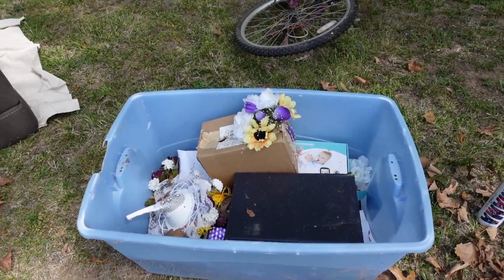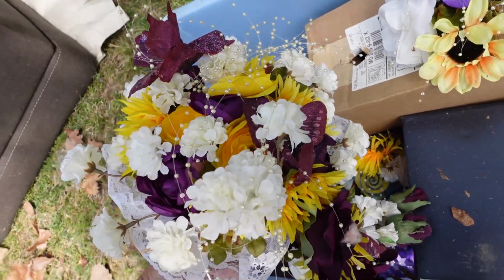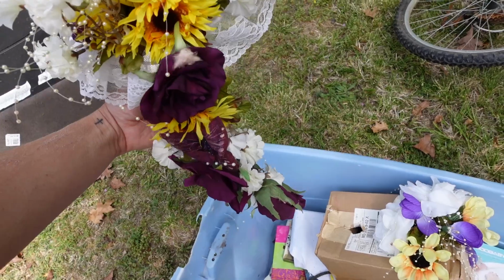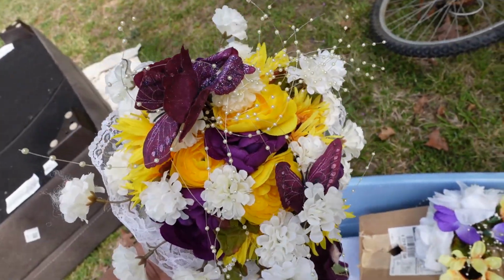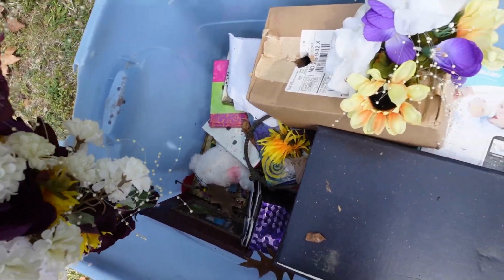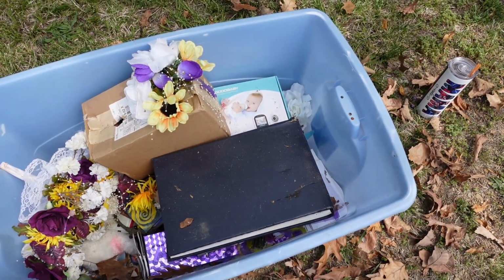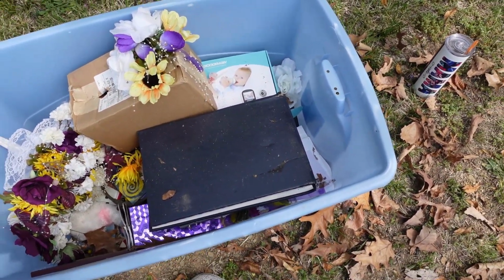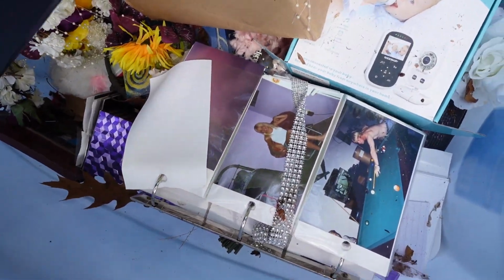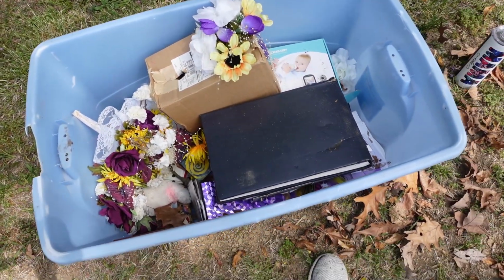This is the tote that the lid came off of, but it has my wedding bouquet in there that I kept because it was a fake bouquet, but it was a really pretty bouquet that I loved. And then it has some old books and memories and stuff that I kept, just stuff that I didn't want to get rid of. Has some old photo albums in there and stuff like that. But I think what we're going to do is just get a new tote and put that stuff in.